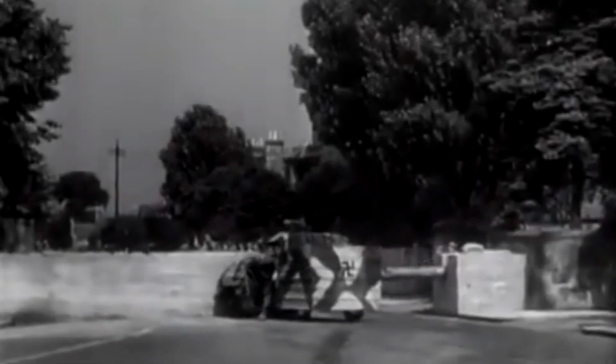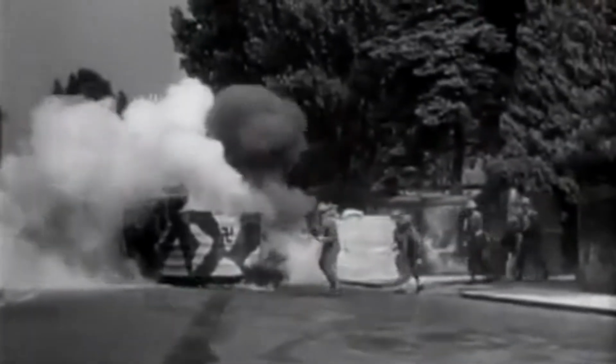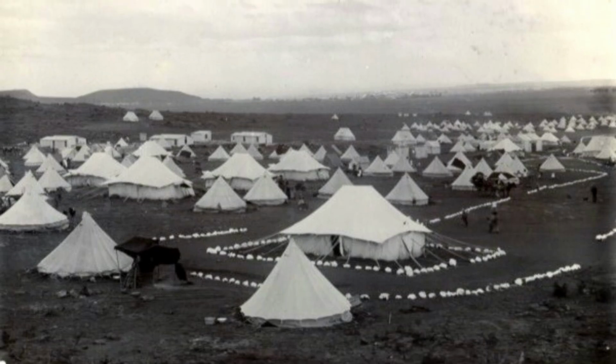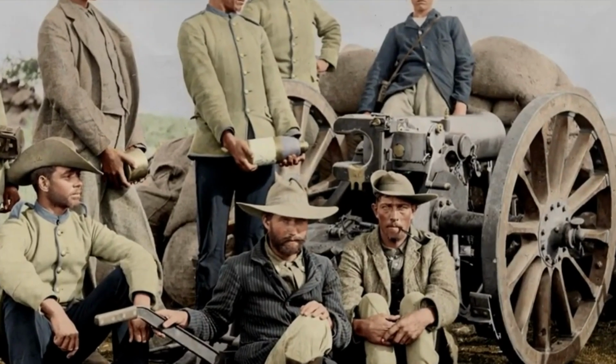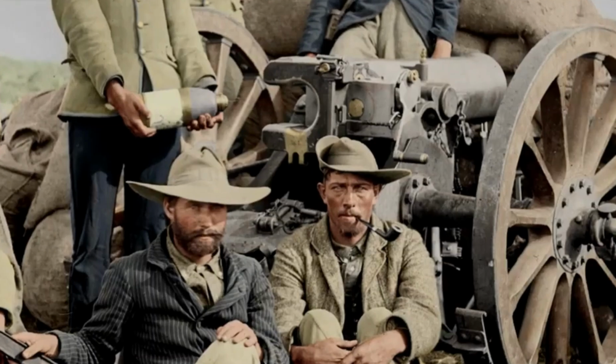They also established concentration camps where Boer civilians, including women and children, were interned under appalling conditions. These camps became notorious for their high mortality rates, with thousands dying from disease and malnutrition. The treatment of civilians shocked public opinion and remains one of the most controversial aspects of the war.